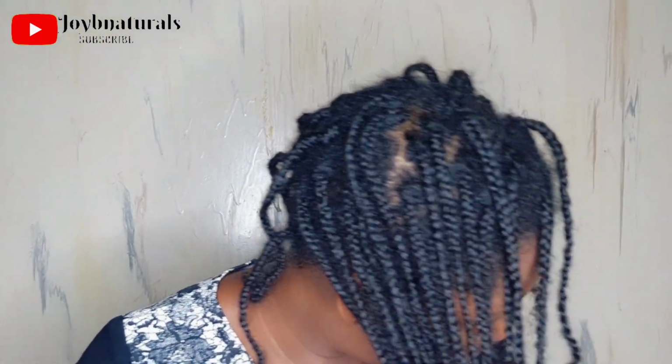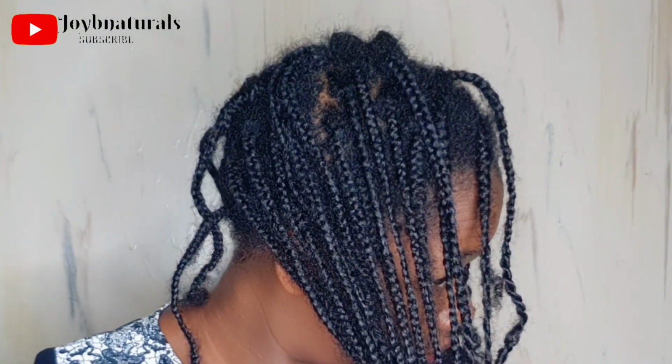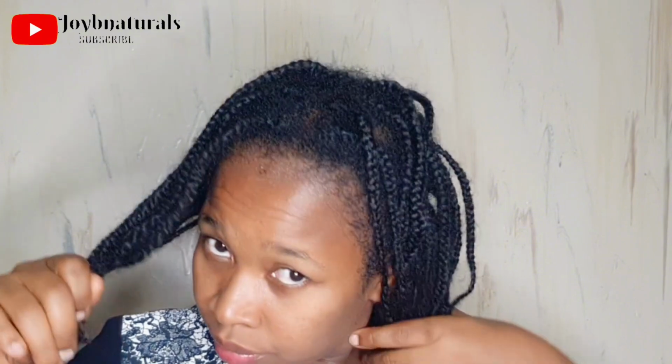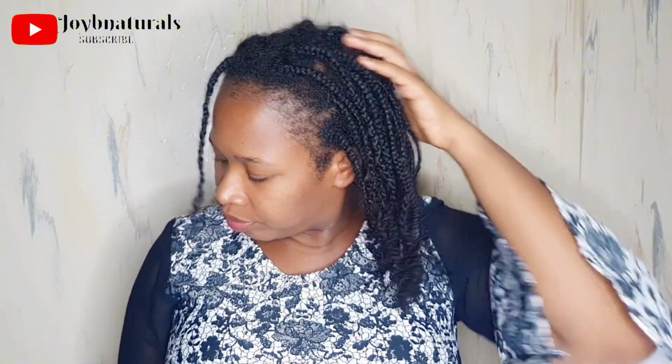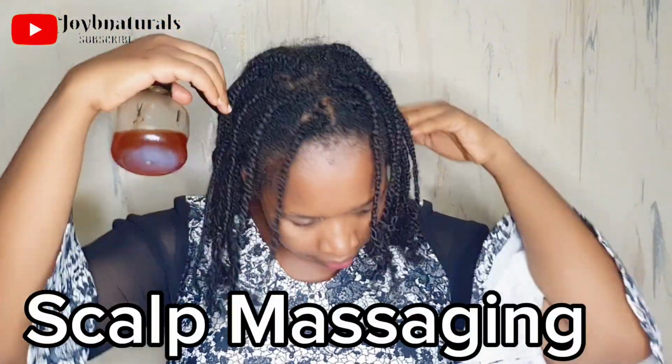So guys, there are 4 major things that I've been doing to my hair in these past 3 months that I really want to share with you guys. I don't want to be the kind of person that shares something on the surface and forgets about the little details. So this might not be significant for you, but it's significant for me, and I just want to share that with you guys. So number 1 is scalp massaging.